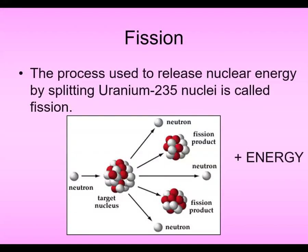All right. So again, fission: we start with a large nucleus, a large atom. In this case, it's uranium-235, one of those isotopes. We give it a little push. That's key. You need to give it a little push to start it to break down. But once you give it that little push, it's going to split apart and release a bunch of stuff.